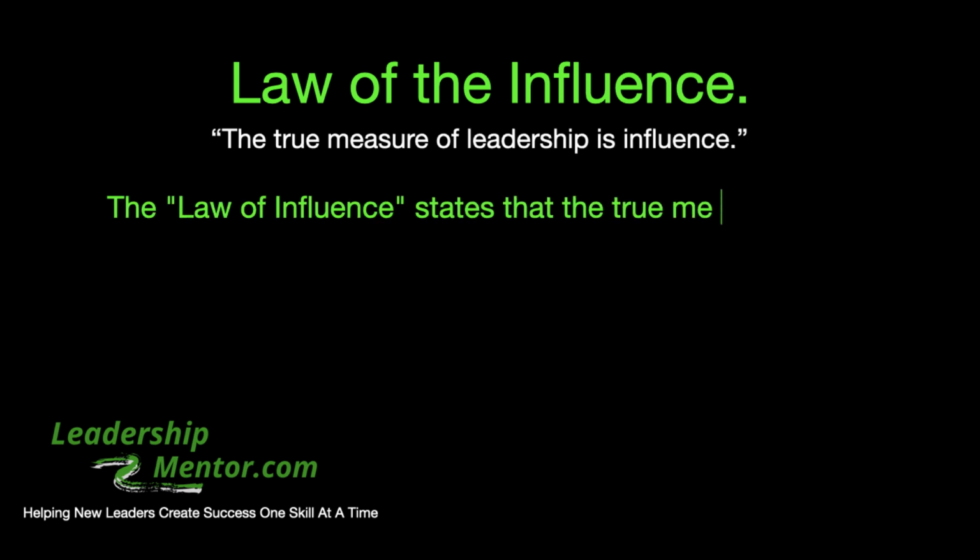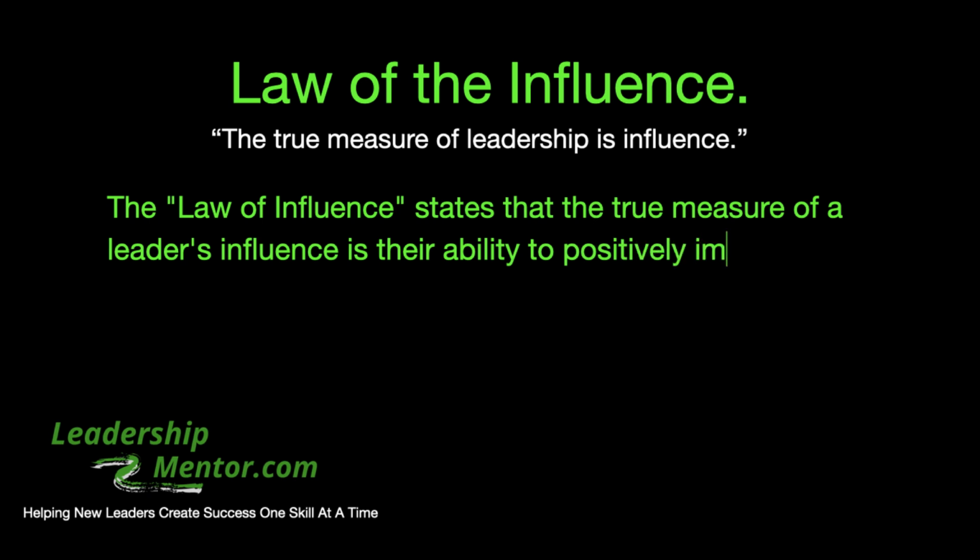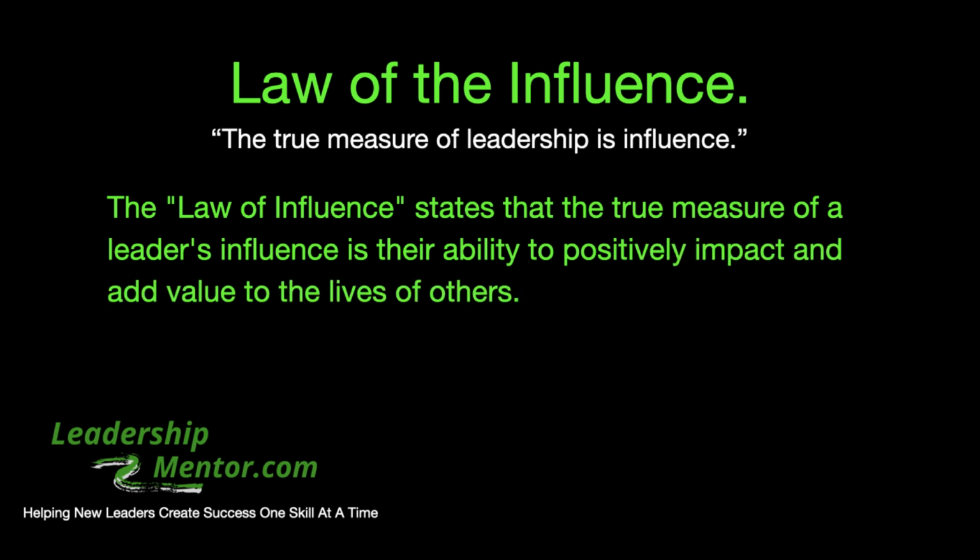So the law of influence states that the true measure of a leader's influence is going to be their ability to positively impact and to add value to the lives of others. So in this law, in this chapter, Maxwell talks about influence as not a position or a title, but actually the result of a leader's character, competence, and their ability to connect with people.